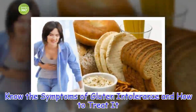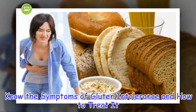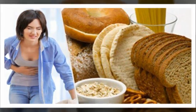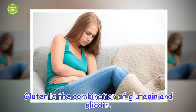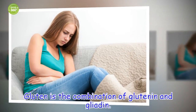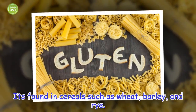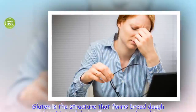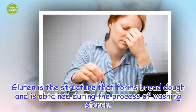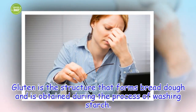Know the symptoms of gluten intolerance and how to treat it. Gluten is the combination of glutenin and gliadin. It's found in cereals such as wheat, barley, and rye. Gluten is the structure that forms bread dough and is obtained during the process of washing starch.